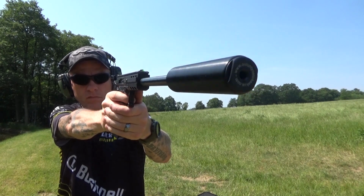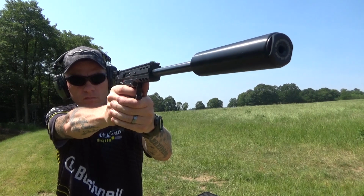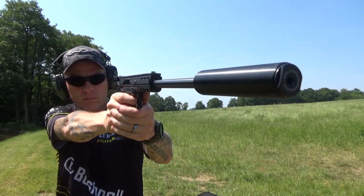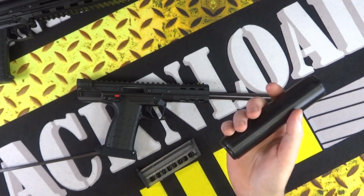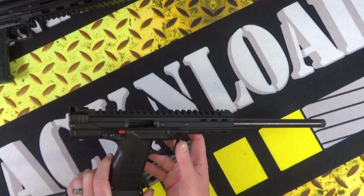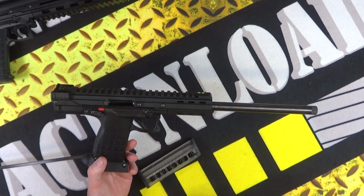And it was super quiet as well, using the suppressor on the end. In fact, I did use, where is it? I did use this SAC moderator, just a cheap SAC moderator on it, and it worked really well. It was so cool, so cool. Just a real fun little pistol that'll bring a smile to your face. Very, very cool indeed.